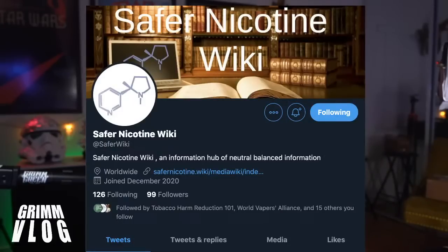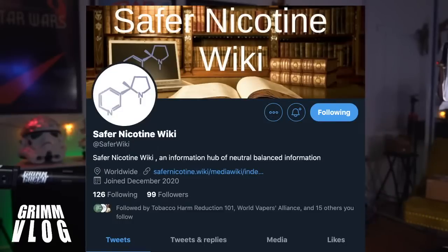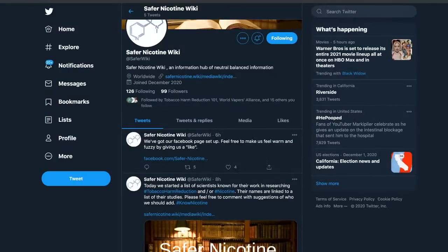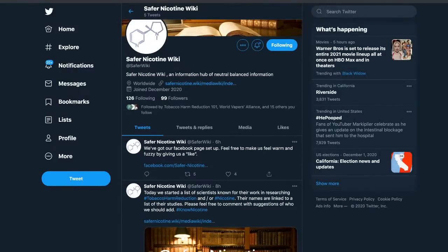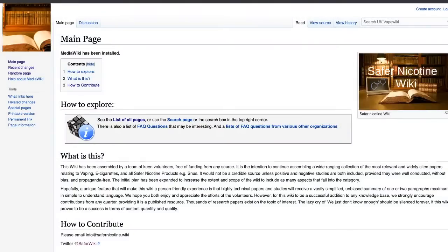Safer Nicotine Wiki. This is important. Follow these people on Twitter. And additionally, if you click the link in their profile, and here, in fact, let's get Chrome out here. Yeah, Chrome's up here. If you click this link in their profile, it takes you to their Wikipedia. It's a full-blown Wikipedia-style wiki dedicated to nicotine.